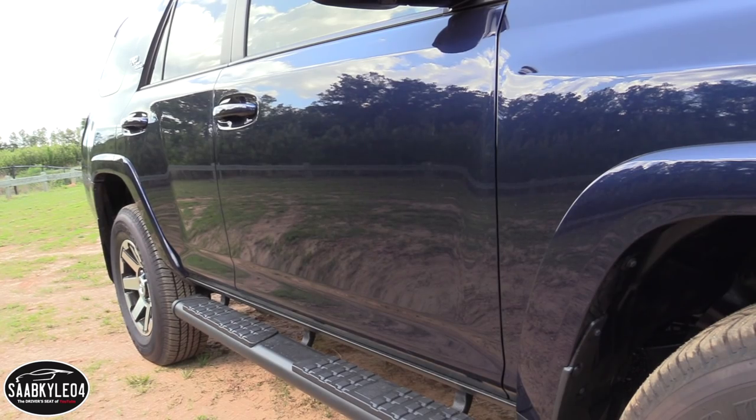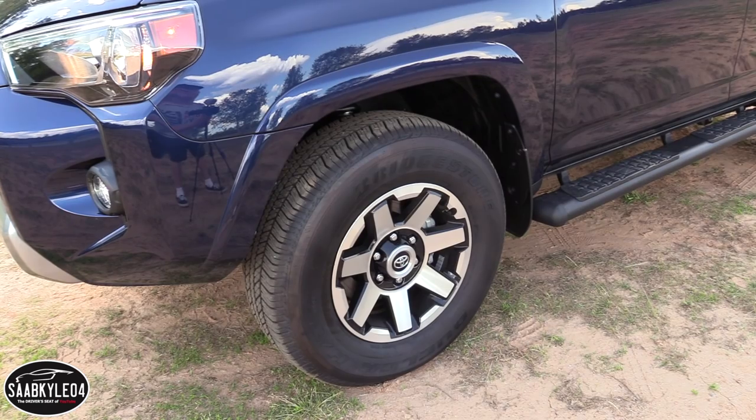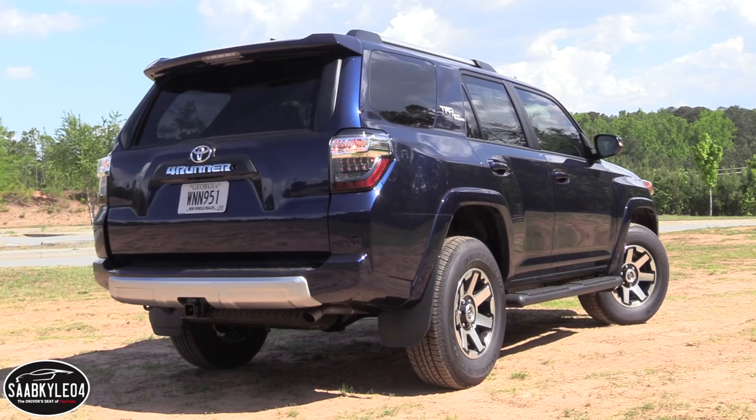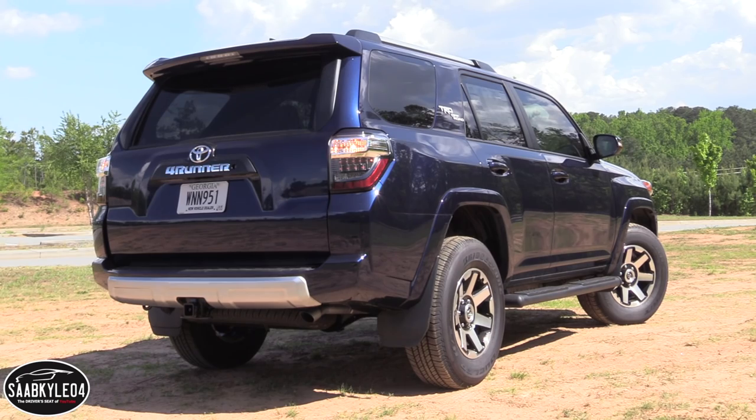From the outside, the TRD Off-Road models certainly look the part. They're distinguished by their color-keyed bumpers and over-fenders, hood scoop, and silver-painted front and rear bumper accents. The wheels are different, the ride height is a little bit taller, and there's unique emblems on the C-pillars.